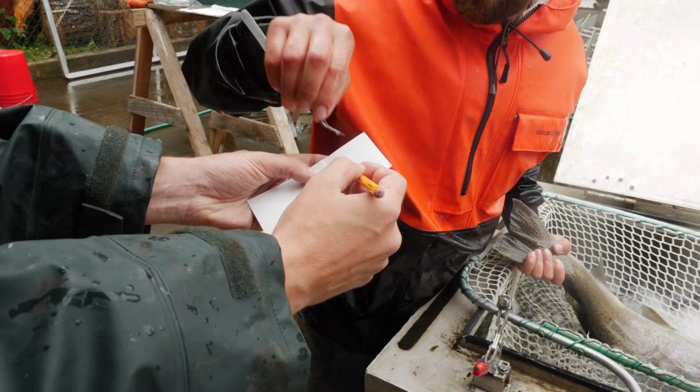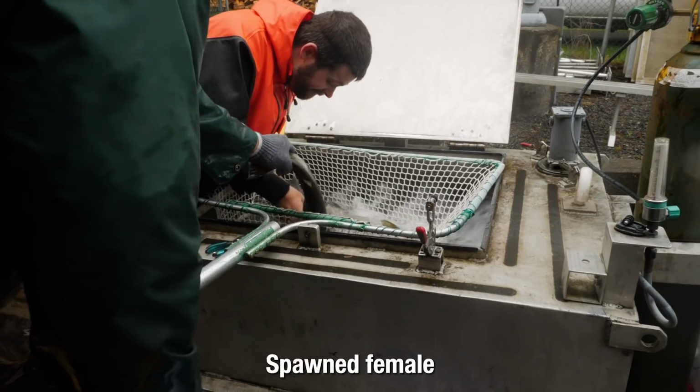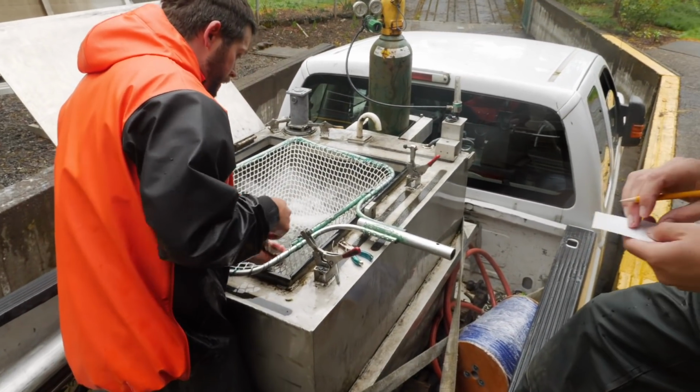That's an older fish. Spawn female. Okay. The male upper. Male upper. Okay.